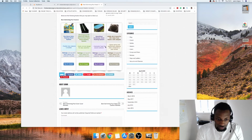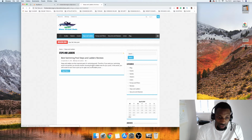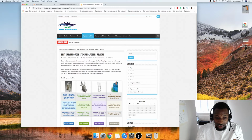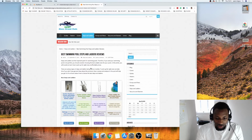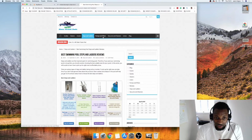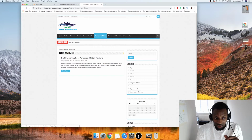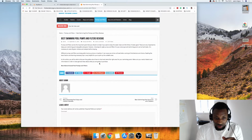Okay, so very short articles. I haven't had a look at any other articles. We'll take a look at a few others and see what's going on here. So this is the best swimming pool steps and ladders review. That is hugely small. This tells me that they've done some heavy backlinking or SEO work on this site for them to be ranking and making money through SEO at the time. It must have been a black hat site, because articles this short is crazy.